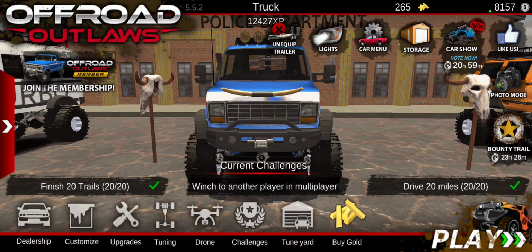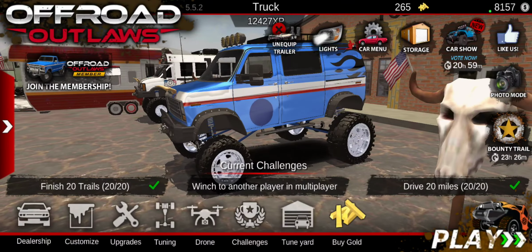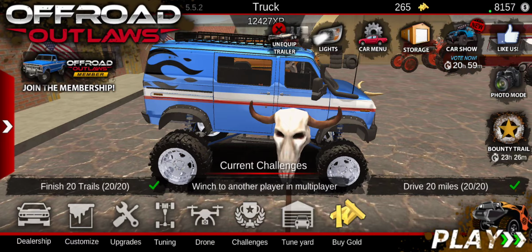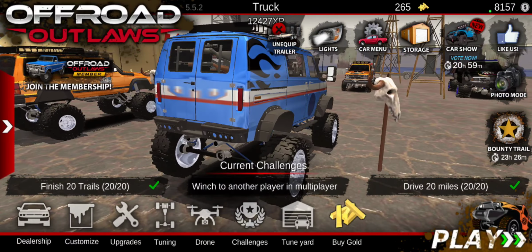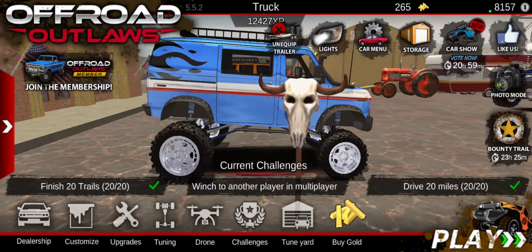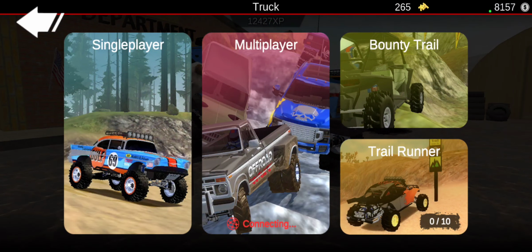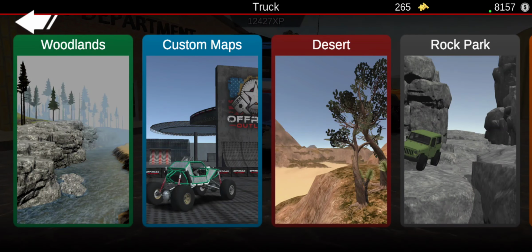For today, we have the Mike Tyson Mystery Machine van. Now, I know from the actual show it was a Chevy, but the only thing we have close to that is, well, a Ford Econoline from the mid-80s. We're going to do a couple tests with it.